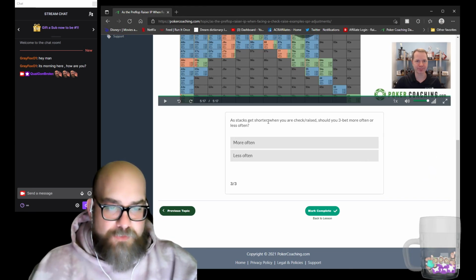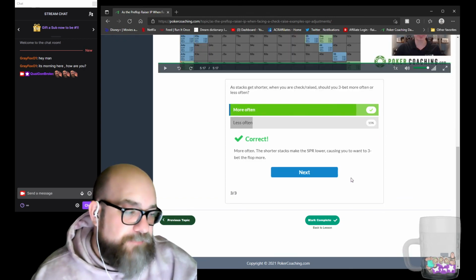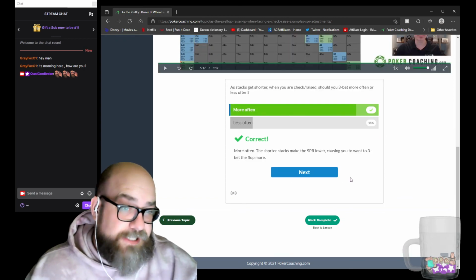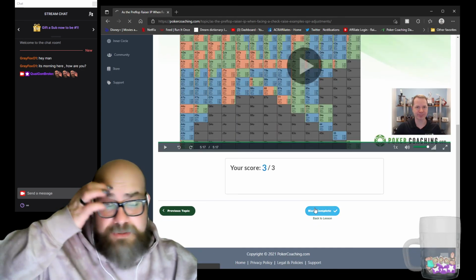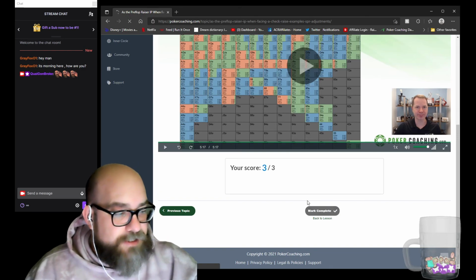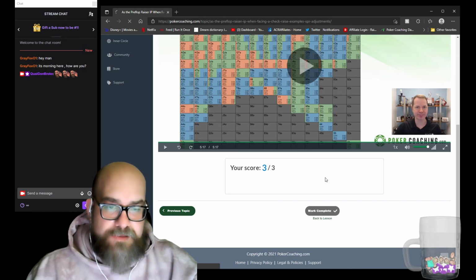As the stacks get shorter, when you are check-raised, should you 3-bet more often or less often? Well, I would say more often for the same reason. Stack to pot ratio is lower, so you're just willing to get the money in. All right, we're going to mark this as complete. I believe that's the last part of the check-raising section of flop strategy. If that's true, it's going to take us to the next section, which nothing will be marked off on.